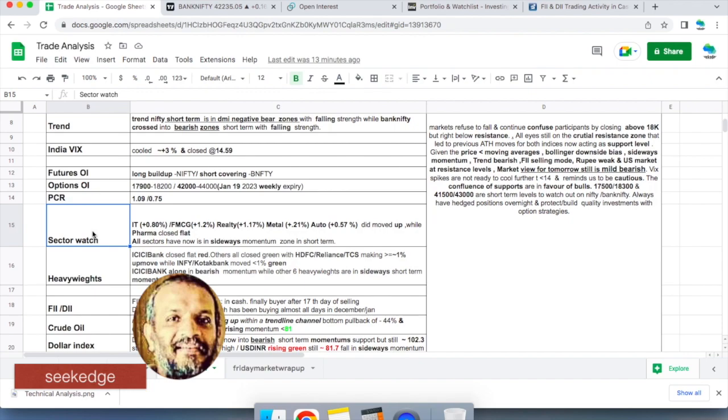Now, how did the sectors perform here? Almost all sectors did well except pharma, which closed flat. IT did well, FMCG did well, realty did well, more than 1% or near 1% up. Metal also did well, 0.21%, and auto did well, 0.5% up or more. Although it did well, pharma did close flat. Across sectors, damage is not happening in spite of all this consolidation. All sectors show sideways momentum, not bearishness.